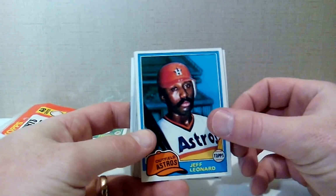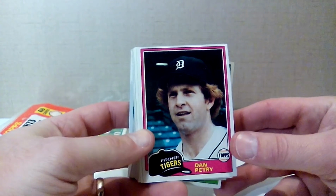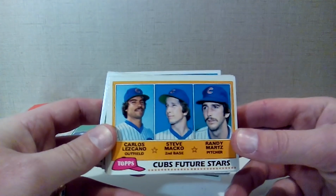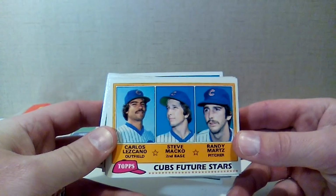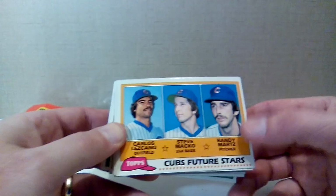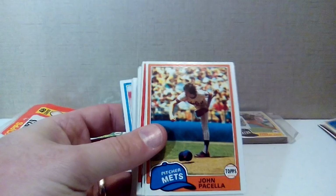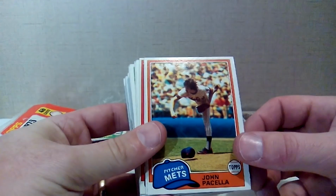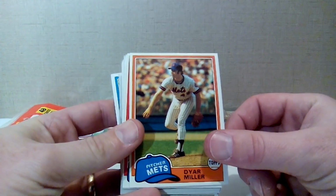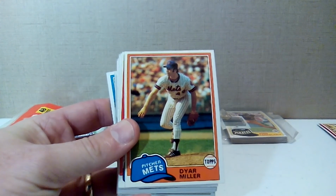There's the Hackman, Jeff Leonard with the Astros. I remember him with the Giants, of course. Dan Petry, prior to facial hair. There's the three-way rookie cards. Fernando Valenzuela and Tim Raines have rookies like this. We got Carlos Lezcano, Steve Macko, and Randy Martz with the Cubs. Future stars. More like future duds. John Pacella, throwing so hard his hat's falling off. Dyar Miller.